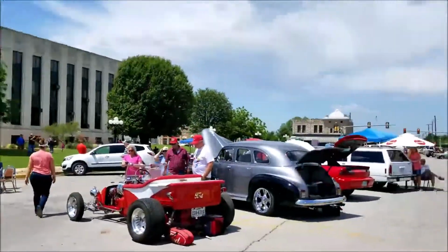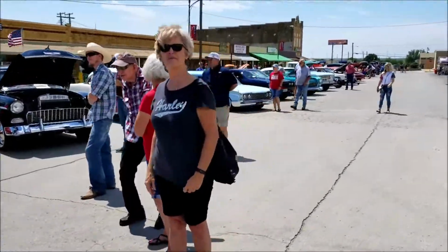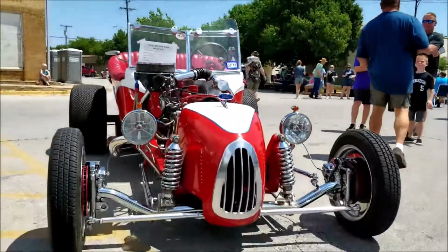And the winner of the oldest model. All right, so this is Jacksboro, Texas. We're gonna walk through the lineup. We just got here. This is the first four-cylinder hot rod that I've seen. This is gonna be the thumbnail right here.